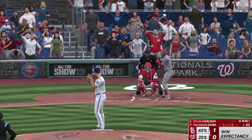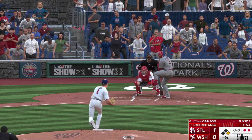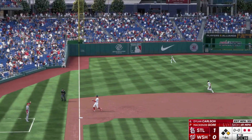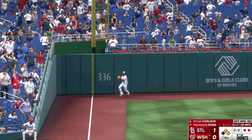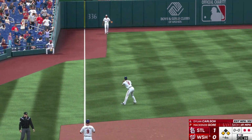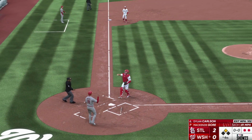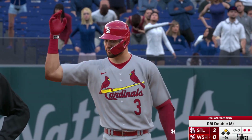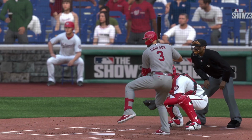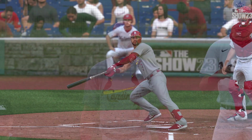Dylan Carlson next up for the Cardinals. He's 0 for 1. Laced down the line. This looks like extra bases. Walker around second, on his way to third. Abrams with a relay home. He beats it, safe. It's 2-0. Comes through with the RBI. A well-deserved double on a great swing. Got everything going on time. He stayed balanced and he squared it up about as well as you could possibly ask.